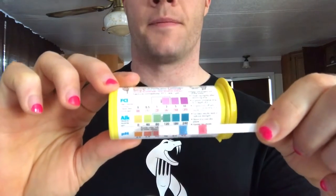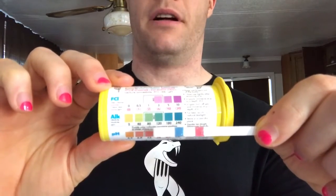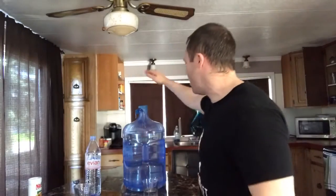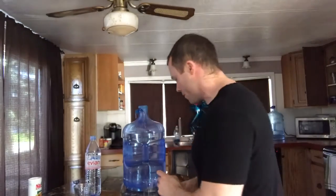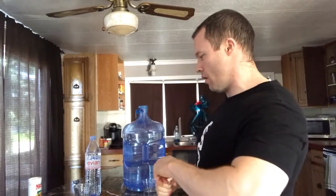Now the alkalinity is maxed out, 240 ppm. That's how good this water is. This is as good a water as you're going to find right here in this spring in Rimbey. Okay, now, we're going to check the Evian water.